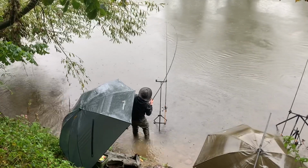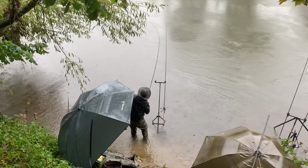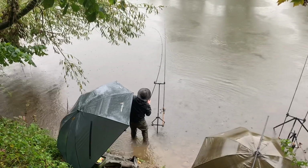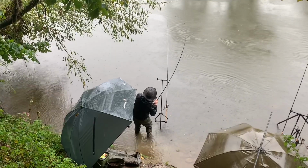Simon's in. It's about 2:30, so it's taken a while. But what a great sign that they're still around. It'll really boost our hopes. Let's get down there and help them out.